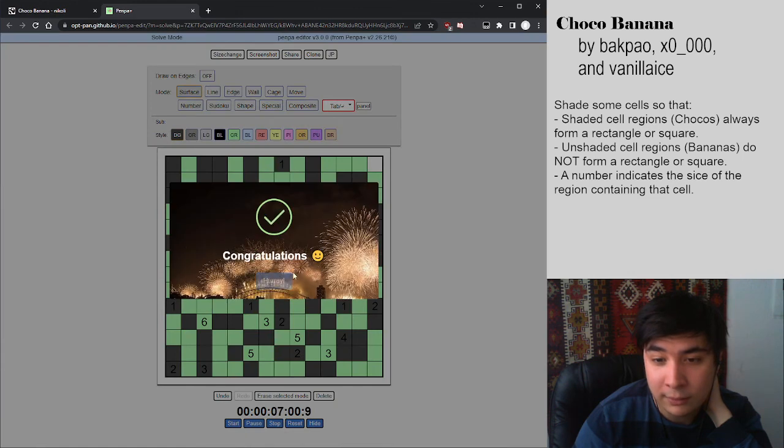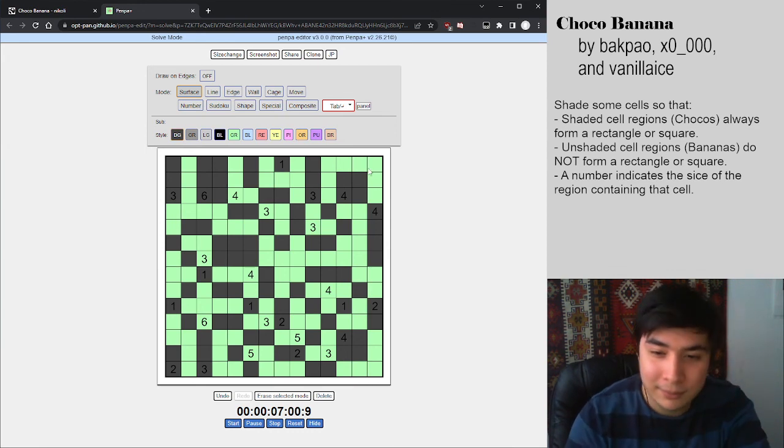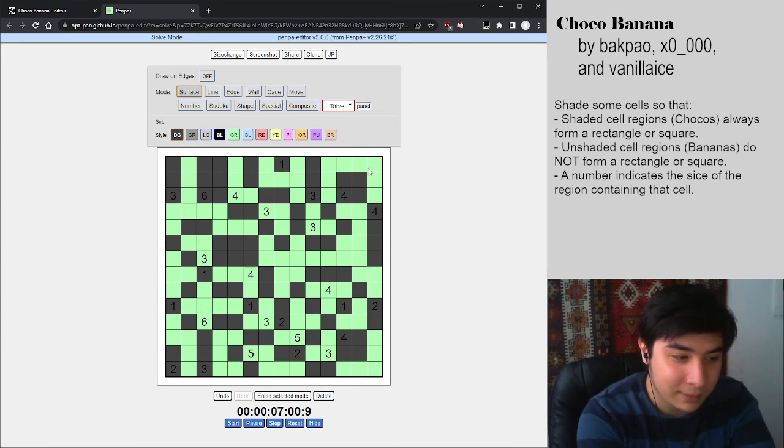So we just finished the puzzle here. We go down to take the only 4 cell combo we have. And the rest just connects to each other because this here is a 1 by 2 and it needs to be a non-rectangle. So yeah, that is 3 Choco Banana puzzles.